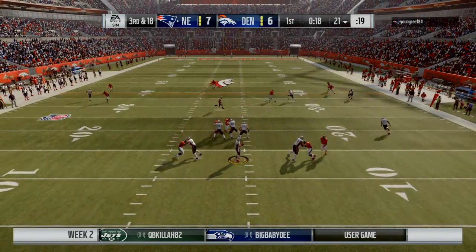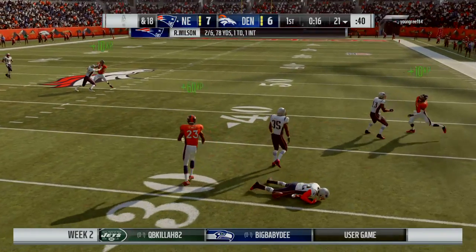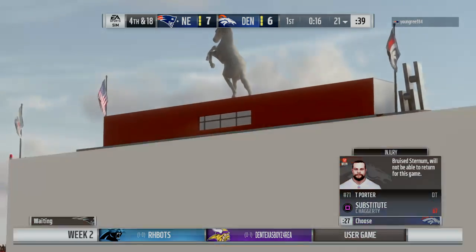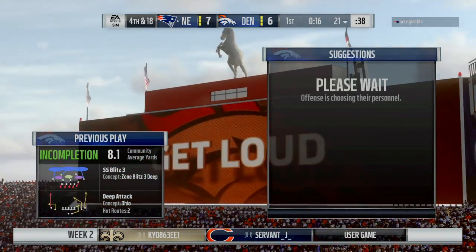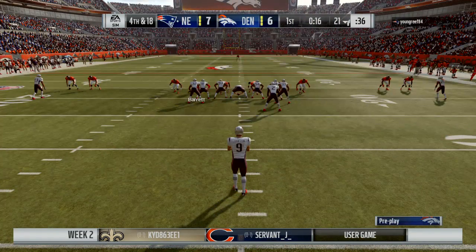14. Out of the gun, here's Wilson. And he couldn't hang on to it through the contact. Incomplete. You can tell they were hoping for a flag there offensively. Several on the sideline motioning. Hey, why not a penalty? Why not a penalty? What did you see?